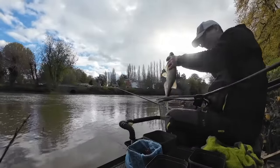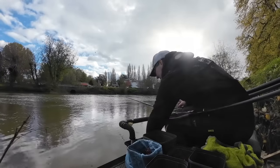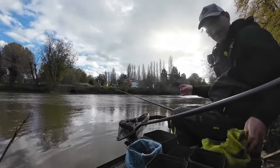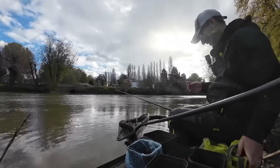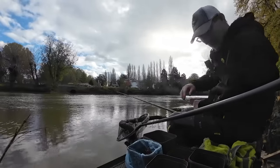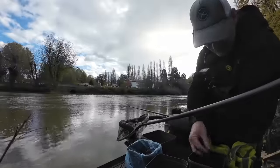There we are, another bream. That's on two worms. That was just a proper bite, that just had it and hung on. I can catch three, that's job done. Three of them bream. They're the target fish. Them's are what we wanted.